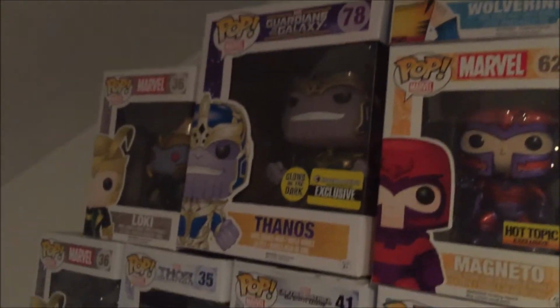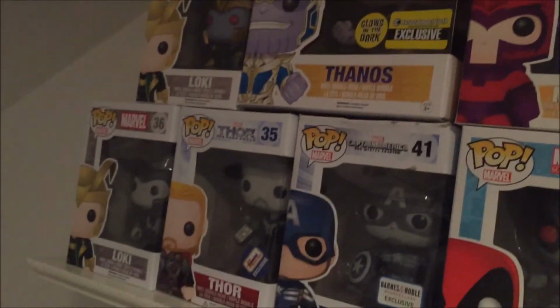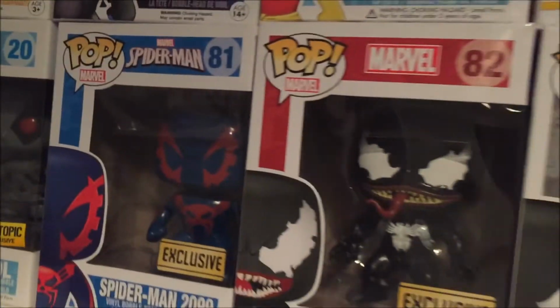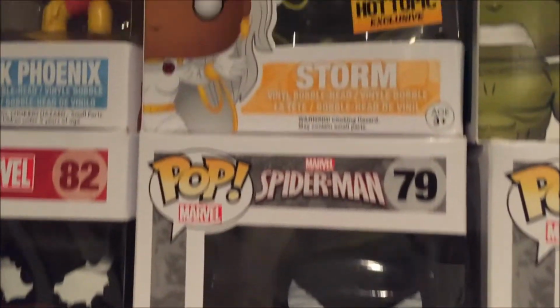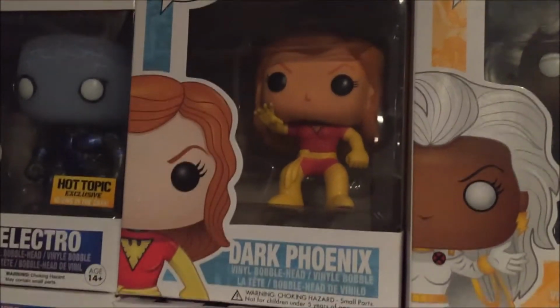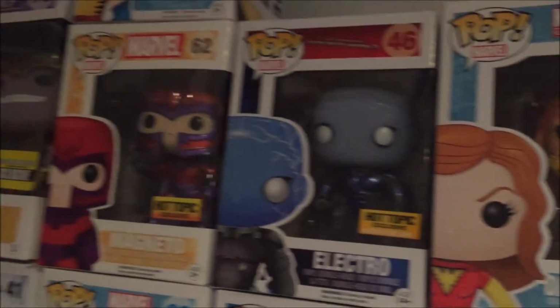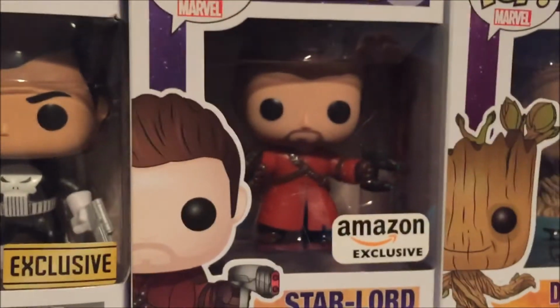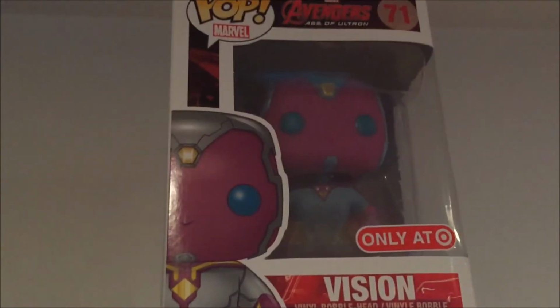All right, and then my biggest shelf up here is for my Marvel rares, retireds, and exclusives. So we've got a few of those. Here are the ones from Walgreens. I've got some Hot Topics. That Dark Phoenix is a valuable non-exclusive, but I actually had the box for her, so I put her back in her box. The Hulks from both Hot Topic and Barnes & Noble. Amazon exclusive Star-Lord. And then the last one I just got was the Target exclusive Vanishing Vision there.